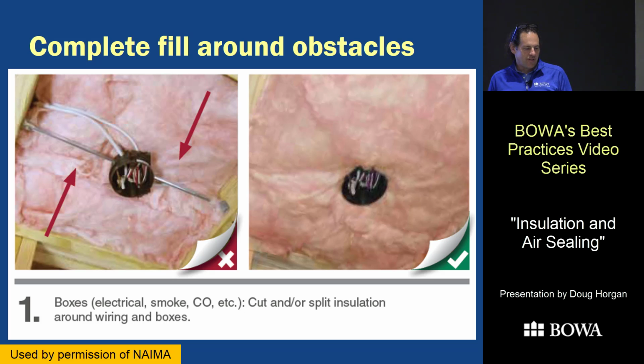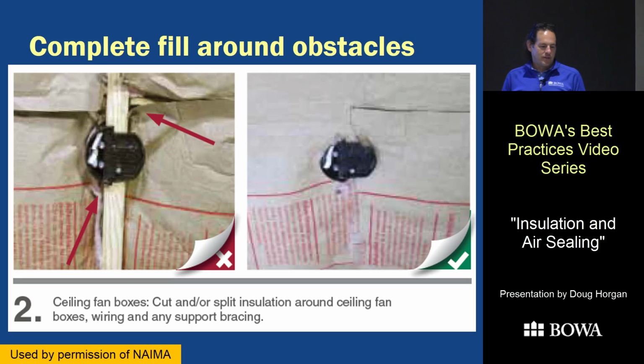Okay, so let's look at some more of these things. Complete fill around any obstacles in the ceiling.